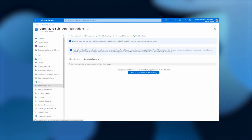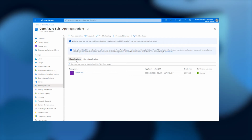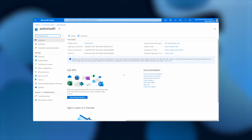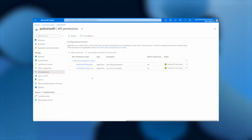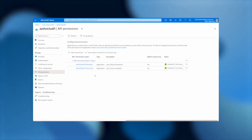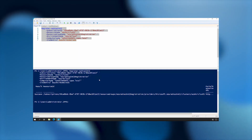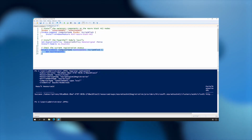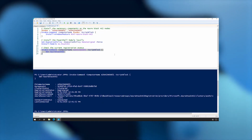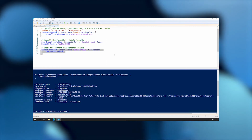You'll see under all applications, there's our cluster and the actual Azure AD application that was created as part of that. And if we look at the permissions, you'll see that it's used for billing and metadata and information about the Azure Stack HCI cluster. And that is pretty much the registration process completed. Final thing to check is just to see what's the status now, and you can see that cluster is listed as registered, and we're all good to go.